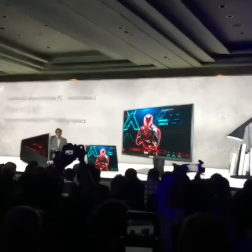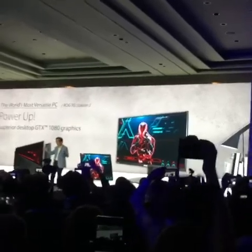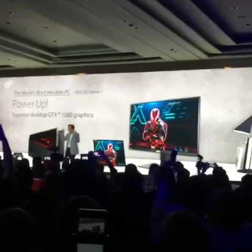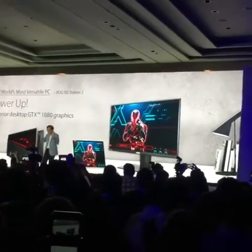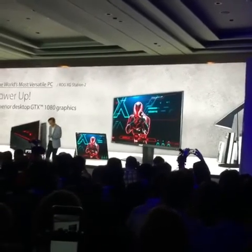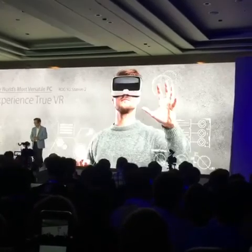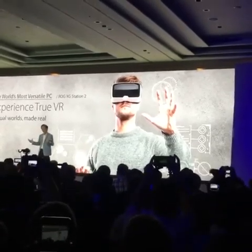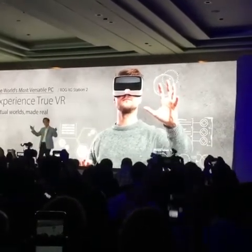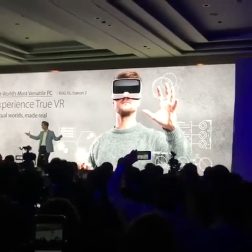Better yet, a top-end desktop class GTX 1080 external VGA for the most immersive 4K PC gaming experience. You can even enjoy the latest VR games and take part in the trendiest entertainment. Isn't it incredible?